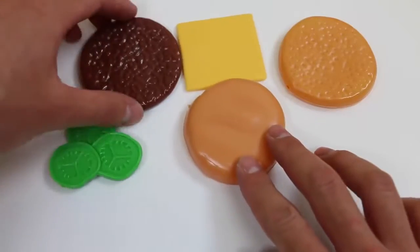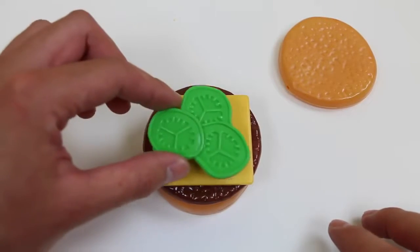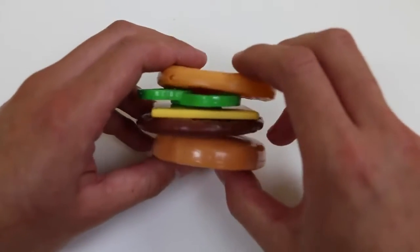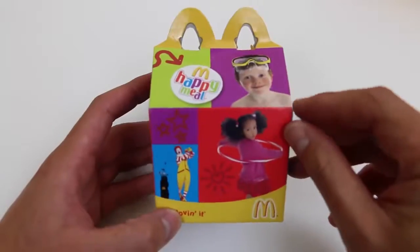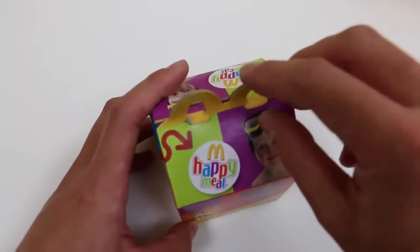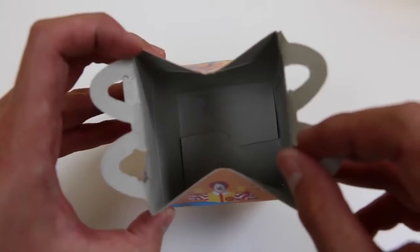Here are all the ingredients to make a cheeseburger. We put the patty on top of the bun, cheese, and pickles, and put the other bun on top. We made ourselves a juicy cheeseburger. And we can't forget the Happy Meal. It's empty now, but I'll fill it up later.